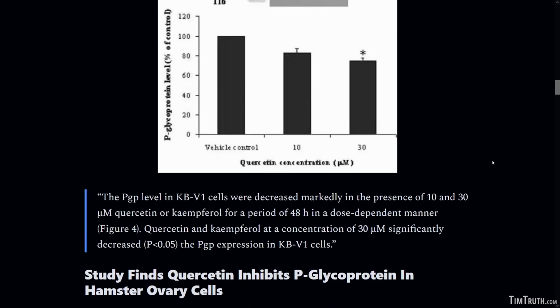Here's a quote from the paper. The PGP level in KBV1 cells were decreased markedly in the presence of 10 and 30 micromoles quercetin for a period of 48 hours in a dose-dependent manner. Quercetin at a concentration of 30 micromoles significantly decreased the PGP expression in KBV1 cells.